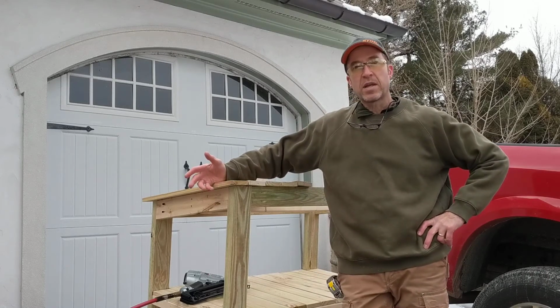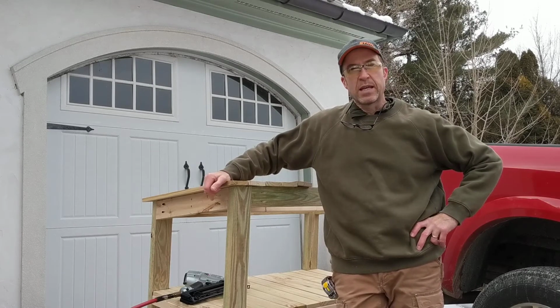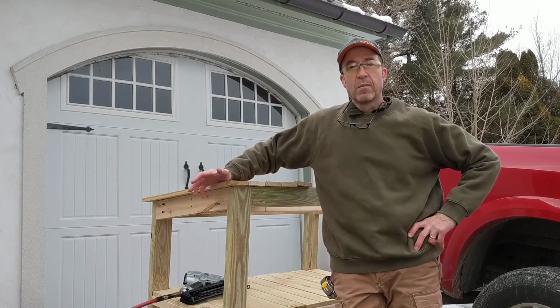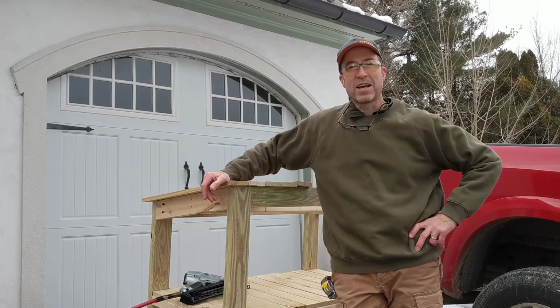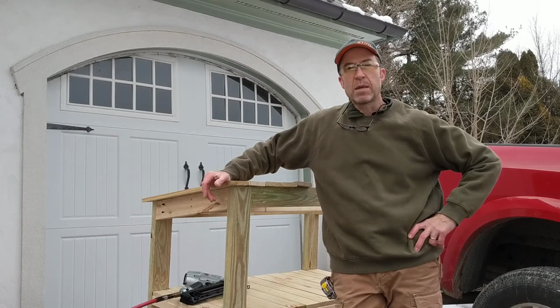So we got a little break in the snow. Today is Wednesday, February 10th. They're actually predicting snow starting tonight into tomorrow, maybe 3 to 5 inches or so. But I thought I'd take advantage of the balmy 32-degree weather today and try to finish up a project, or at least continue on a project that I started maybe 4 or 5 days ago.